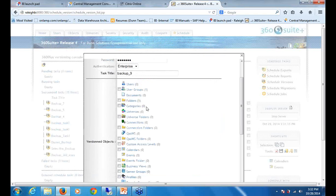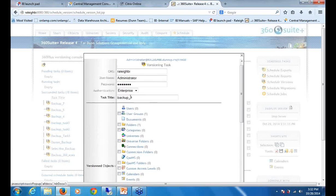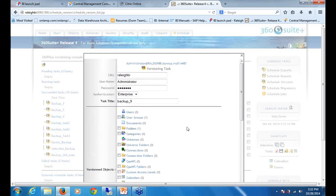So I selected one folder. Beside each resource, there is a number that indicates how many objects are being selected in that resource. If it's 0, that means none selected. If there is a number, there are so many objects being selected. Here in this case, I selected 2 objects, one for the user groups and one for the folders.